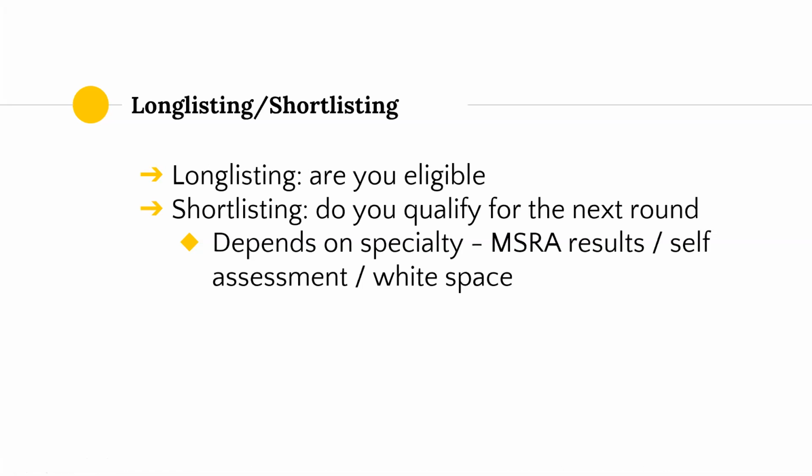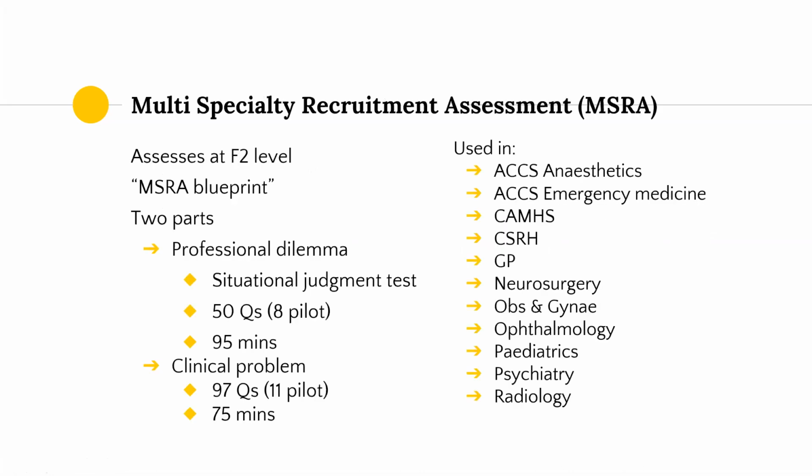So for example, at the moment, Anaesthetics is saying they are going to try not to shortlist, but the likelihood is that they will require to because there will be lots of applicants. But I'll tell you more about that later.